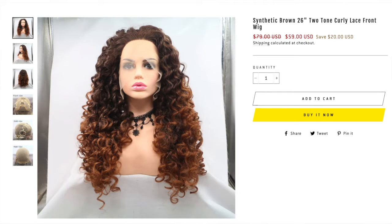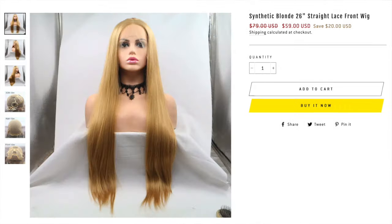One is the synthetic brown 26-inch 2-tone curly lace front, and the other one is the synthetic blonde 26 straight lace front. I chose these 2 wigs because they are quite generic, and I thought that would be a good option as I don't have any specific cosplays planned at the moment, and adding it to my stash of wigs is a good idea. Shipping wise, it was super quick. They arrived within a fortnight, even with the COVID restrictions.